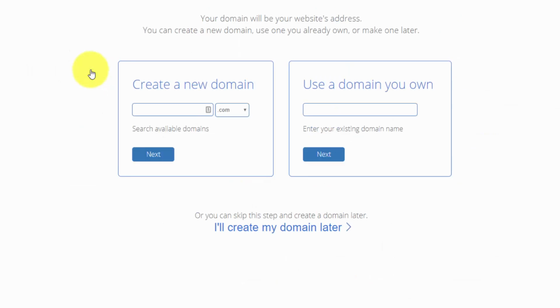And that's going to take us to a page where we have to select our domain. So you can either register a domain, which right now they're offering free domain registration, or if you already have a domain registered, you can import your domain and set it up with Bluehost if you'd like to do that. But right now, I'm going to register a domain for one of my friends.